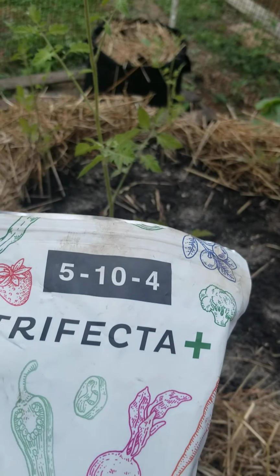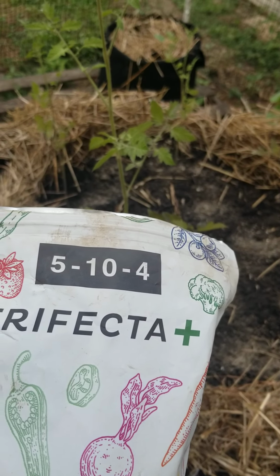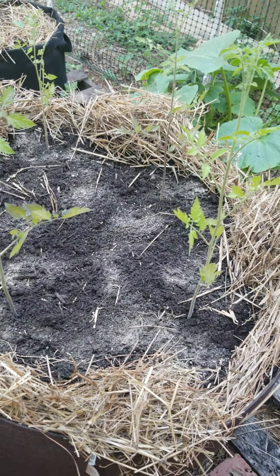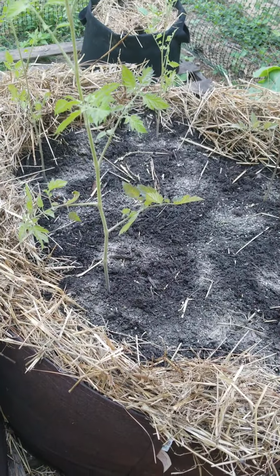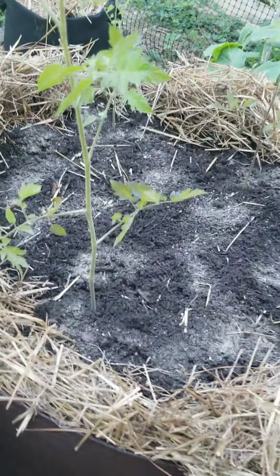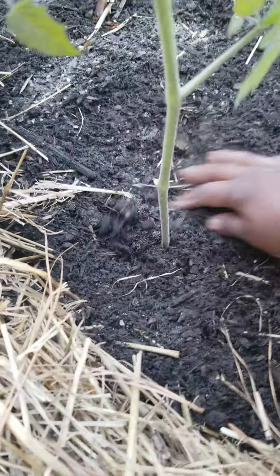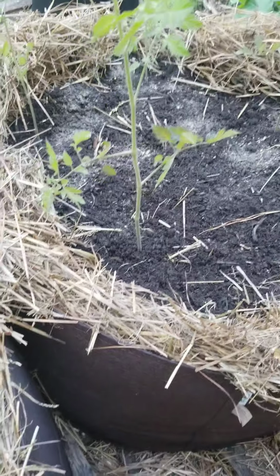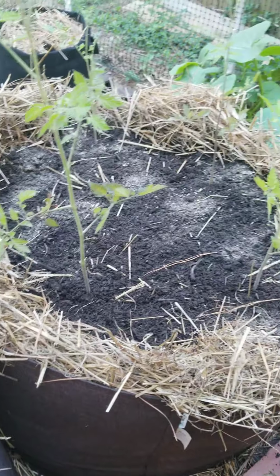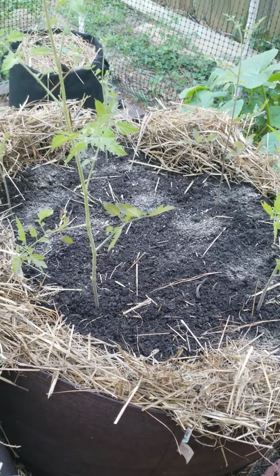The 5-10-4 trifecta will help with leaf growth, root growth, and fruit. And hopefully it will help give these plants the support that they need. I will scratch the fertilizer into the soil, kind of like this, and I'll go through, water them, and then cover them back up with the mulch. And we'll just keep an eye on them and see how they do the rest of the season, if they catch up with the other guys.